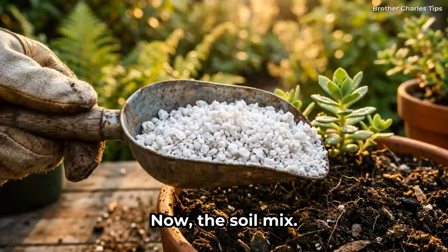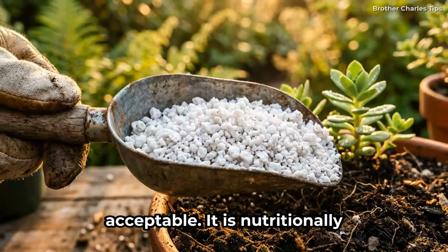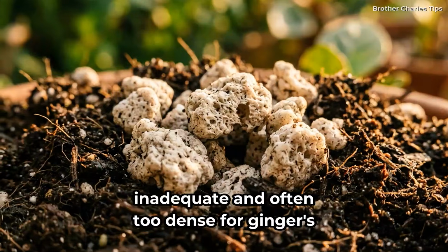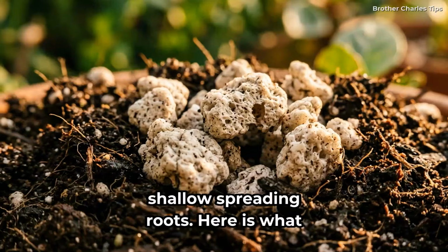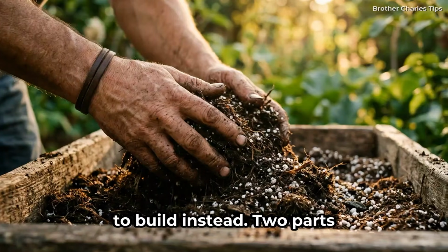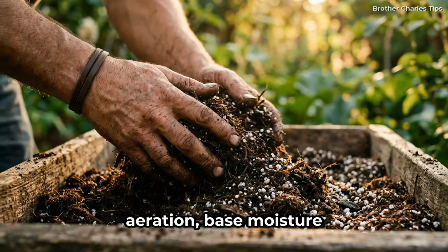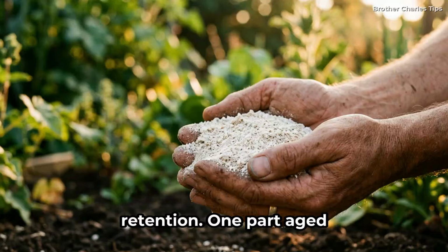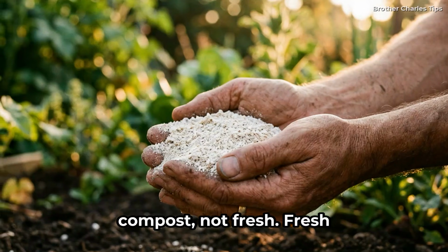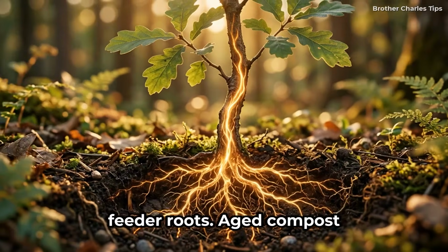Now, the soil mix. Standard commercial potting mix is structurally acceptable. It is nutritionally inadequate and often too dense for ginger's shallow spreading roots. Here's what to build instead. 2 parts quality potting mix. Structure, aeration, base moisture retention. 1 part aged compost, not fresh. Fresh compost contains ammonia compounds that burn feeder roots.